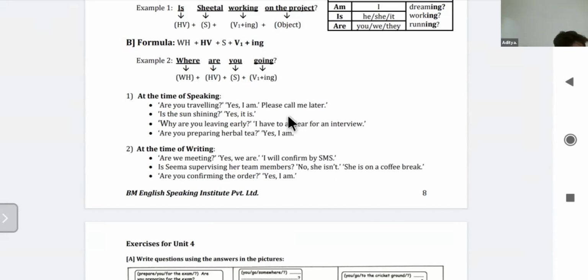Is the sun shining? Yes, it is. Next one. Why are you leaving early? I have to appear for an interview. It is pretty good, except I think your leaving was more like living, not like leaving. So notice the difference between living and leaving.